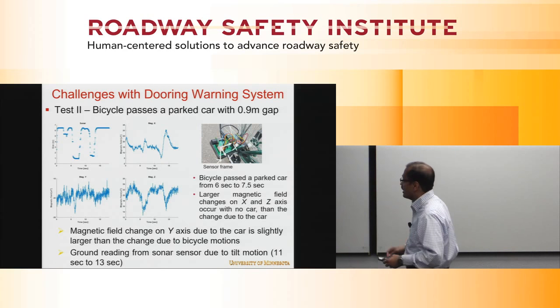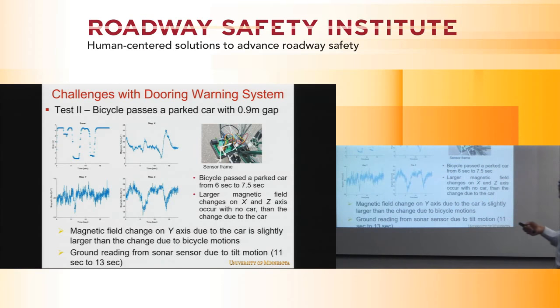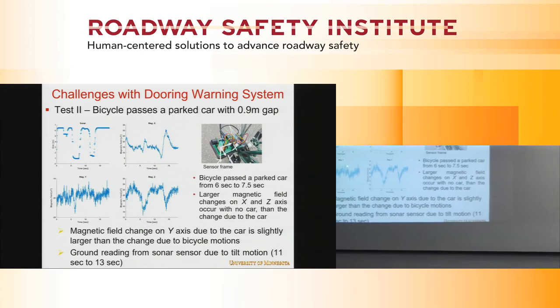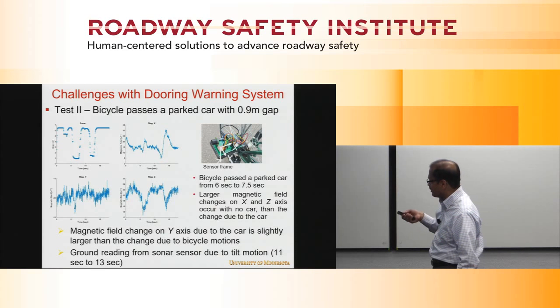So what we found is essentially that, for example, in this data, this first reading here was from a car. So the bicycle was riding next to a car. This was actually because of tilting that the sonar sensor read the ground. So it was reading the ground, it wasn't actually reading a car. And then if you look at the magnetic readings, there's not that much of a low frequency change in the Y magnetic field, but you can see that there is a change in the Z magnetic field, both when you're riding past the car and even when you're not riding past a car. And you can see here that due to the tilting, the X magnetic field and the Z magnetic field both changed quite a bit.